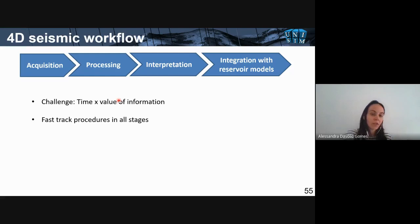So there is this issue. This is really challenging for everyone working with 4D seismic data. We need to have the information as soon as possible so that we can change decisions, right? We can help with the decision process to operate the field. So, of course, the fast track procedures are very welcome in all stages.